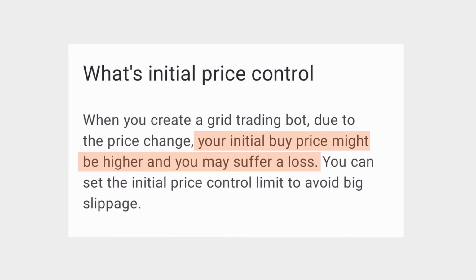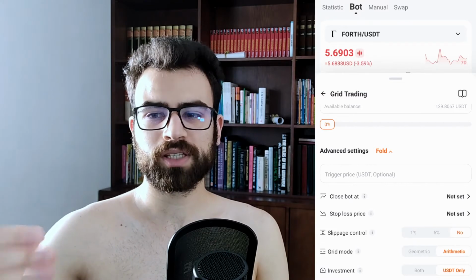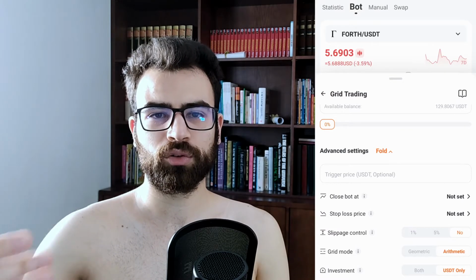I wouldn't worry too much about it, as your goal is not to make instant profits when starting the bot, but you can select between 1%, 5% or no to simply not use it. If you leave it at default, then it will not use slippage.